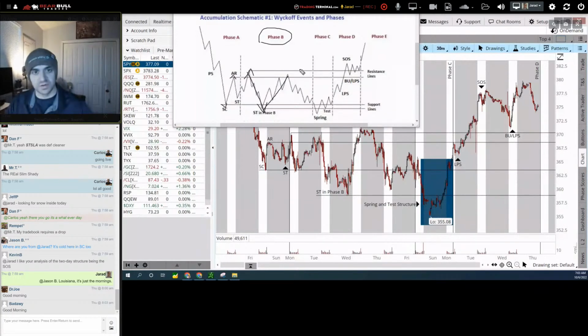And then, of course, if we are in something like phase D, the question is, how much longer do we have to be in phase D? And what's going to tell us whether or not this is going to work or not work? Well, I would say that for now, modeling this schematic is also a way to define expected time in certain regions.